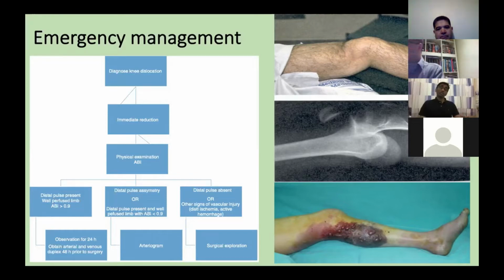So let's say if there is a pulse asymmetry, or if the ankle brachial pressure index is less than 0.9, then you have to involve the vascular surgeons, get an urgent arteriogram, and prepare him for surgery, for nerve repair, or for vascular repair or reconstruction, plus or minus external fixation.